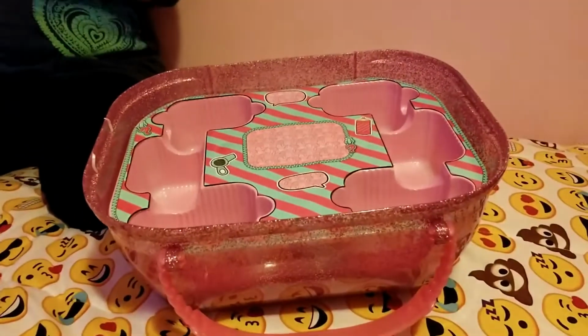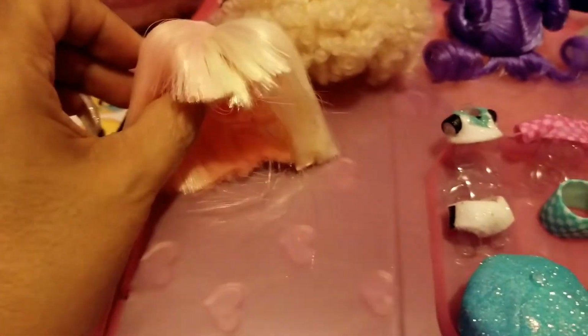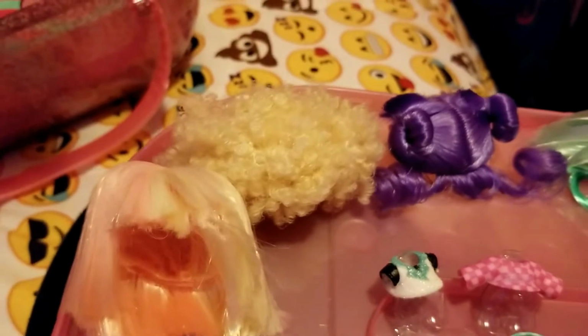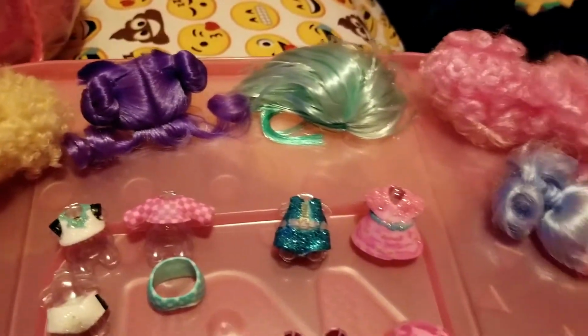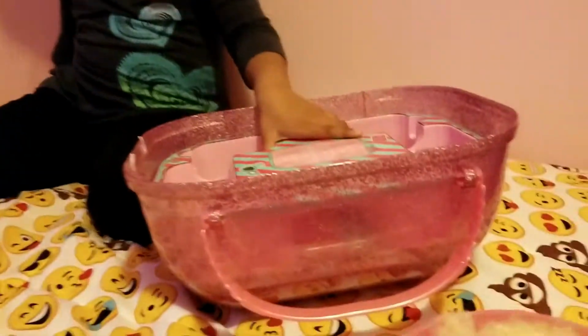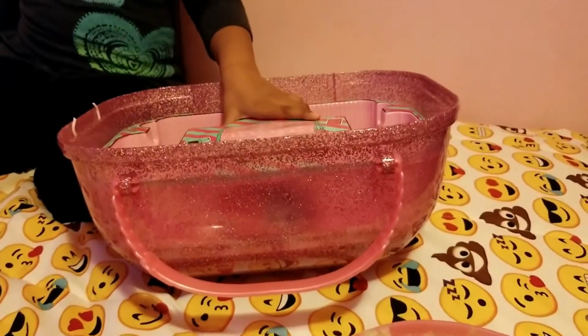All right, Lily, so before we do the final layer, let's see what we got. Look at this wig. Oh, so pretty. And I love this curly one. We've got the purple. Oh, these are so nice, Lily. Now, how do you feel about dressing up your LOLs with wigs? Awesome. It's going to be awesome, isn't it? I can't wait to see some of the other LOLs with wigs. Now, are you ready to open this part? Yeah. All right, Lily.